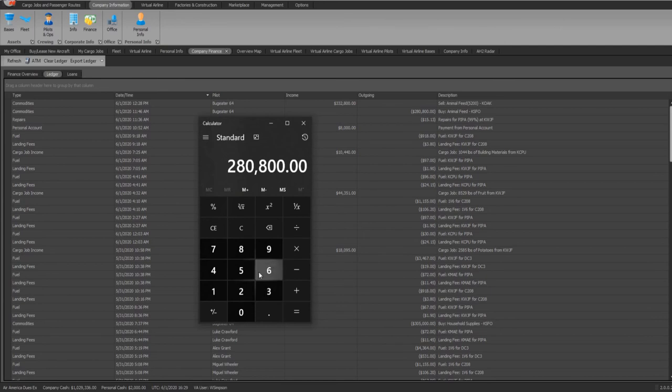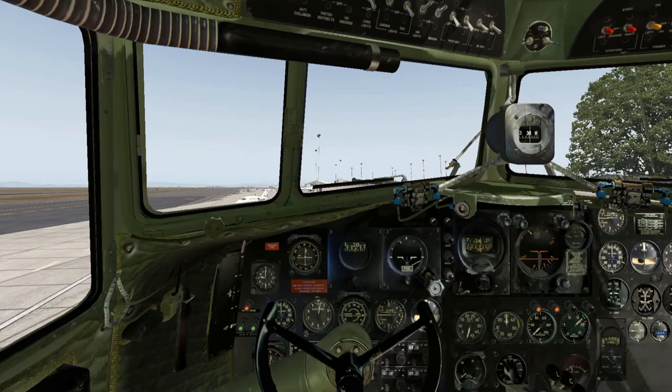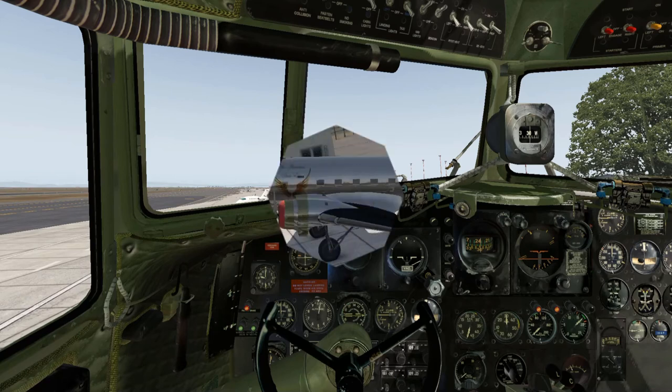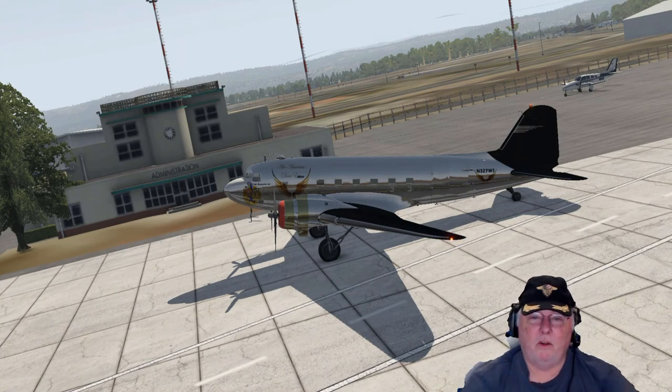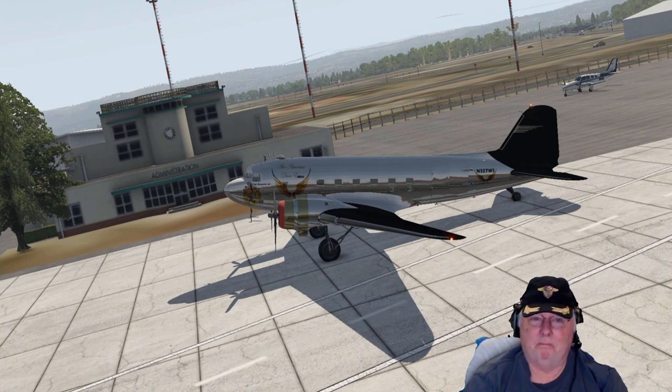280,800.00 is what we spent. Okay, and we made 332,800. Subtract 280,800.00 equals we made $52,000 for a 10-mile flight. I'll take it. So. All right, so there we are. Not too shabby. Anytime I can make $52,000 for a 10-mile flight, I mean, it took us longer than it had to, but I wasn't going to speed up, and it just is really cool.